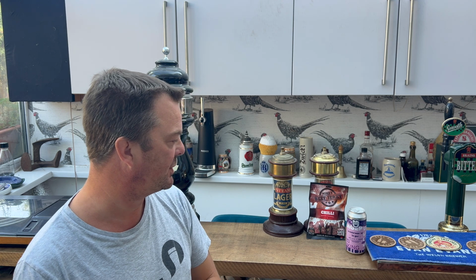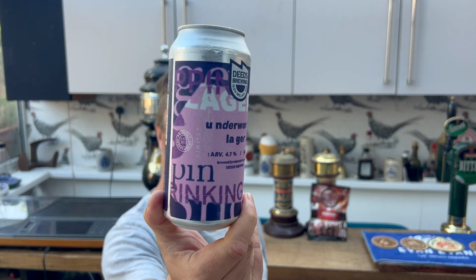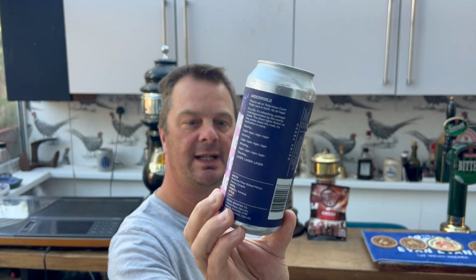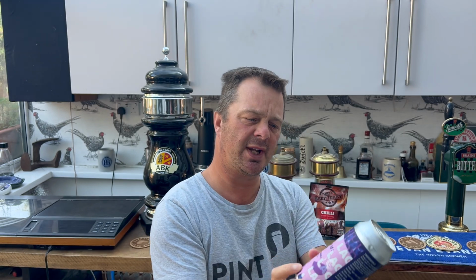Today we have a lager from Deeds Brewing Company to show you, and it's called Underworld Lager. It's in a 440 milliliter can. It's 4.7% ABV, which is, I suppose, kind of common for a lager these days, isn't it? Lagers for me, they used to think a lager was 5% plus, didn't you?